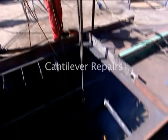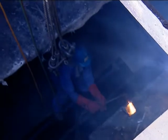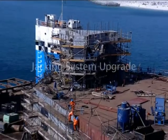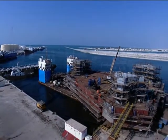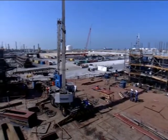Cantilever repairs. The cantilever is being extensively modified to cater to the new loads that are going to be imposed on it due to the increase in drilling capacity. Jacking system upgrade. The jacking system is being converted from a hydraulic-driven system to an AC electrically driven system and is being enhanced with the addition of a new round of jacking motors to each leg.